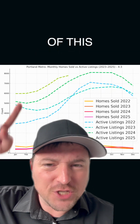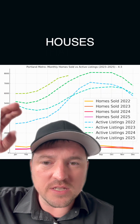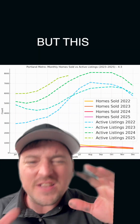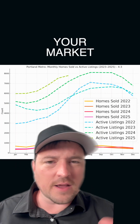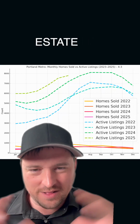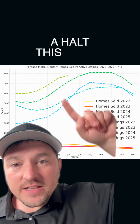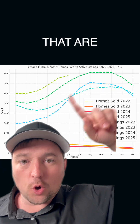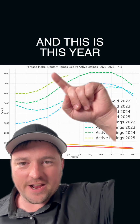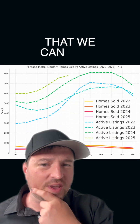On the top of this chart is the number of houses that are for sale in the last 4 years. And by the way, this is my market, but this is typical of the market. Your market might be slightly different, but this actually tells the story of how real estate has ground to a halt. This chart shows you the number of houses that are sold in the last 4 years. So this is 3 years ago, 2 years ago, 1 year ago, and this is this year. And there's a couple observations that we can note right off the bat.